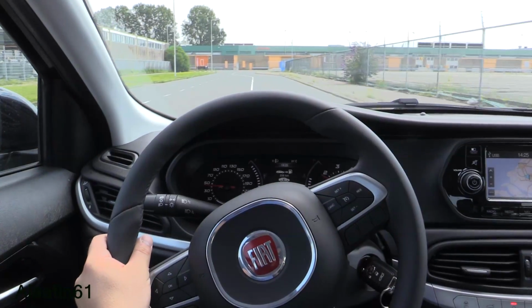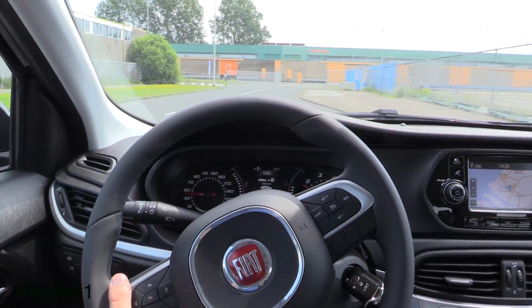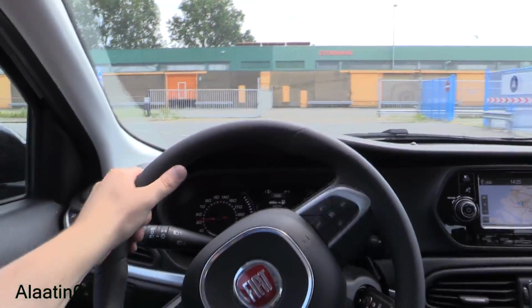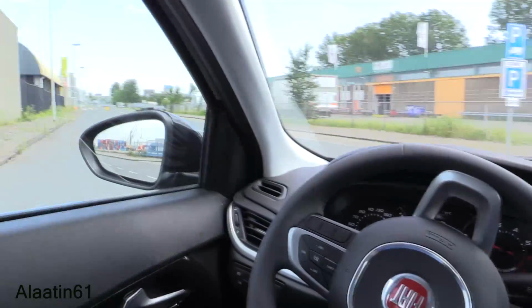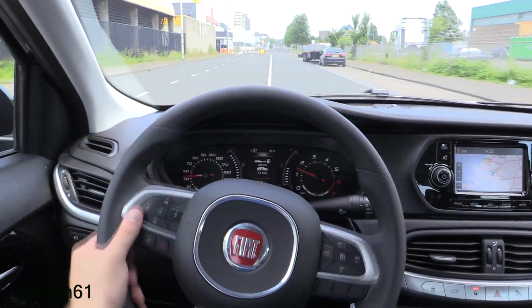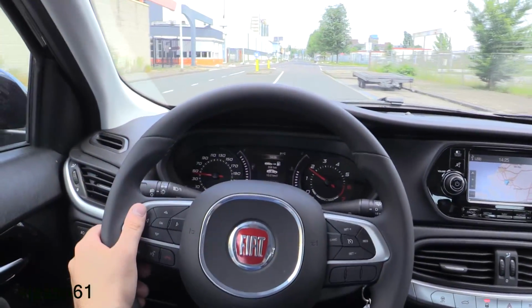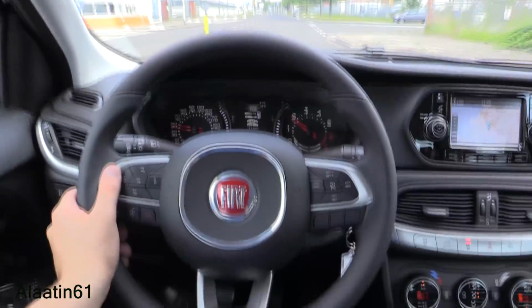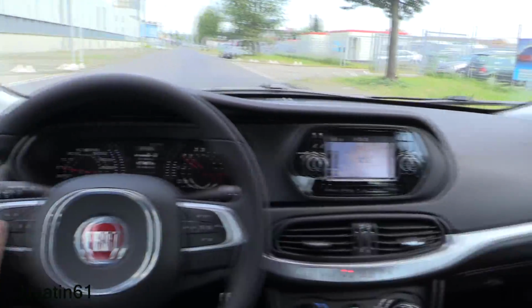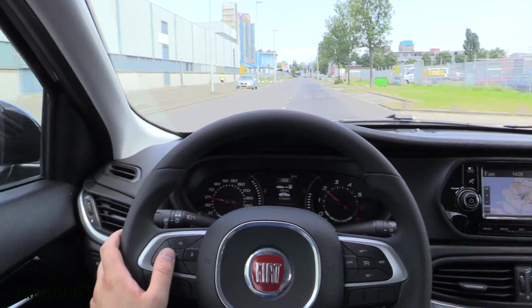It is an economical car. It's not a fast car, but it is quite a lot of car for your money. Automatic lights, touchscreen navigation, buttons on the steering wheel, nice. Dimming rear view mirror.